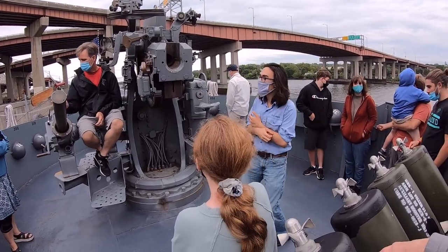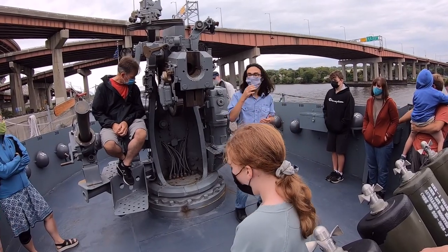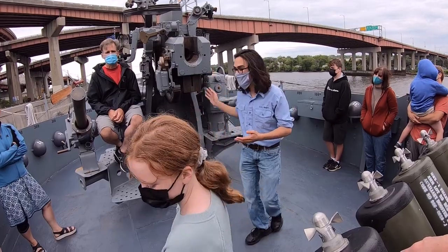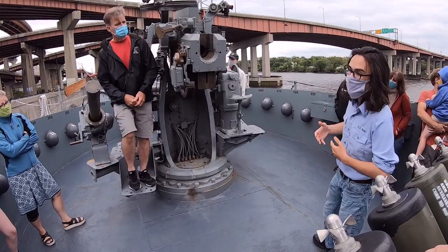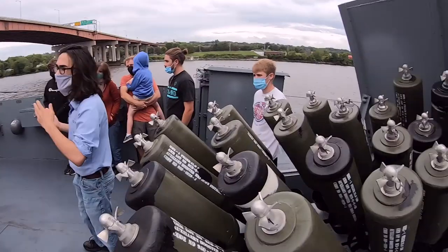And one of the ways we deal with medium to long range planes coming inbound is with the 3-inch gun. This is our farthest shooting anti-air weapon. We shot around 4.5 miles out. I don't know if you're familiar with the area at all, but that would be an equivalent to like Troy, New York, or inland to the university or the mall.